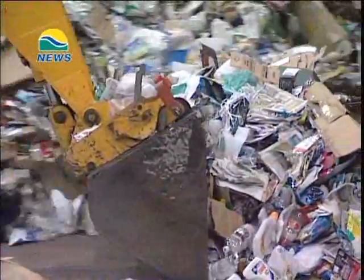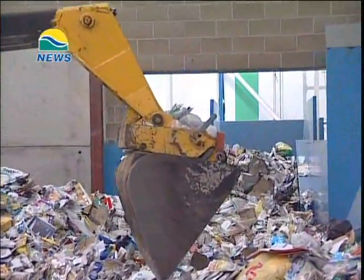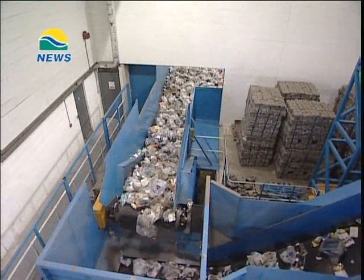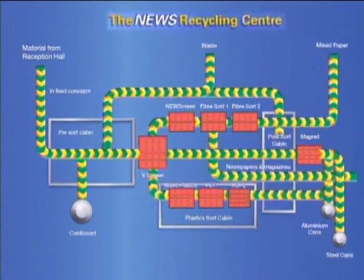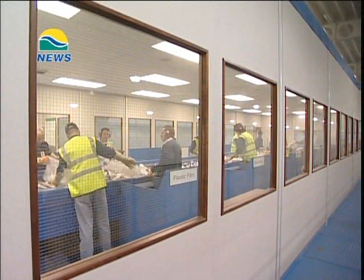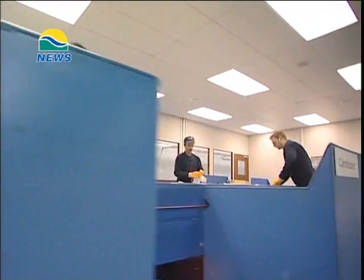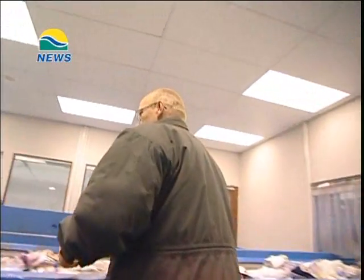Here it is tipped and fed by mechanical shovel onto the in-feed conveyor for the start of its journey through the Waste Recycling Centre. This inclined conveyor takes the waste up to the next stage of the process, the pre-sort cabin. Here, an initial visual and manual inspection is the best and most efficient way of identifying and separating any waste which cannot be automatically sorted or any non-recyclable material which people have put into their recycling bins.